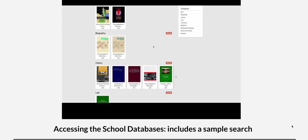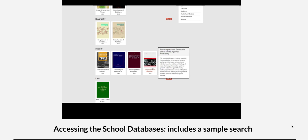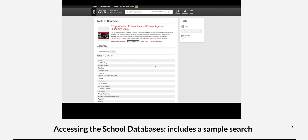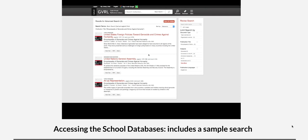I'm going to scroll down to that encyclopedia of genocide. And I can search by category. I've got everything alphabetically, or I can do a search in the search box. And let's say I'm going to put in Pol Pot. Pol Pot was one of the leaders, Pol Pot's regime. He was the leader against the Cambodian people during that genocide. So I'm going to click Pol Pot regime and search. And you can see that I've got all sorts of access to that information.